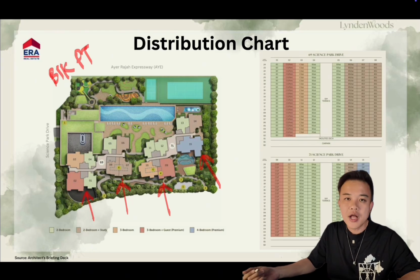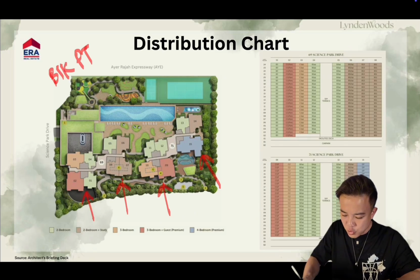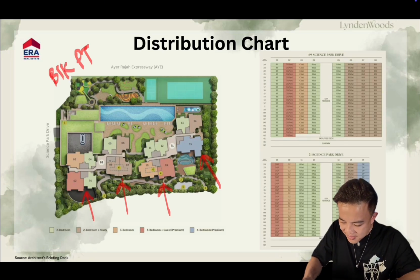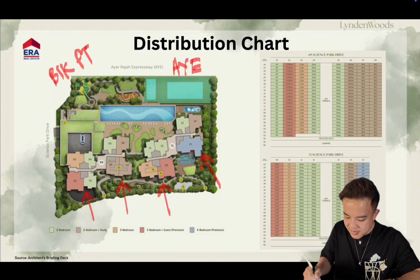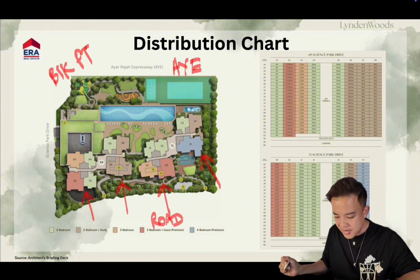Okay, so what's the good thing about having point block is that everybody actually gets one corner. So naturally later when I show you the layout, there will be more windows, more natural lighting and more ventilation for such layout. Okay, so if you are towards this direction, take note this is actually the AYE direction. This is another road, okay, within the science park itself, right?